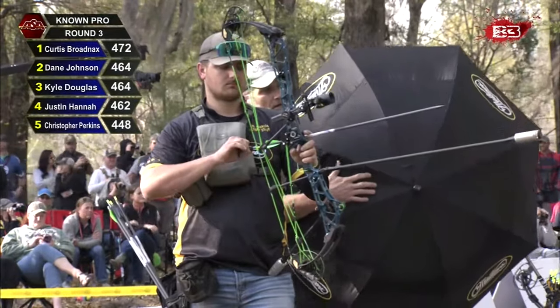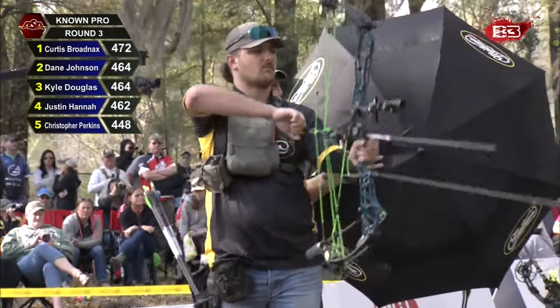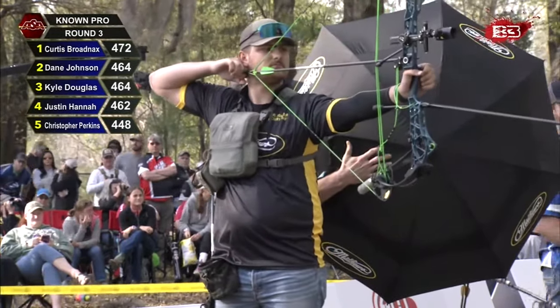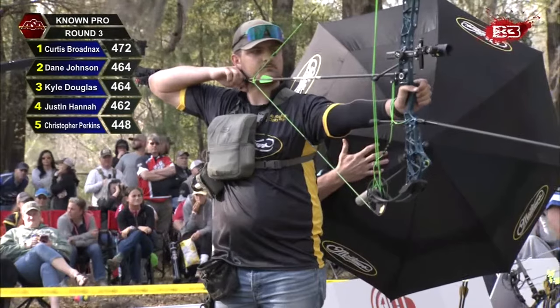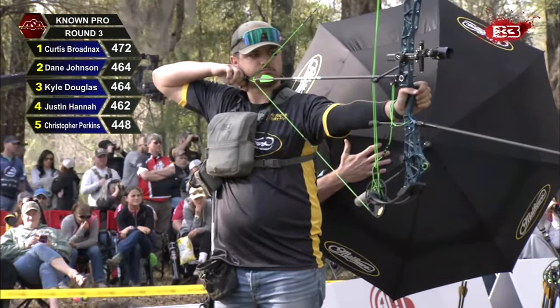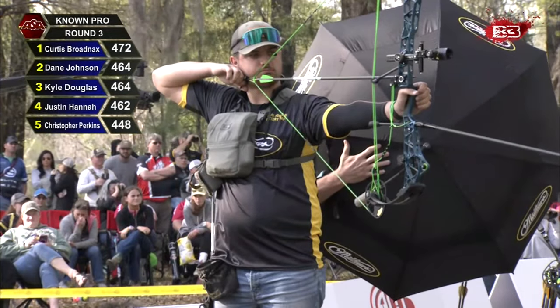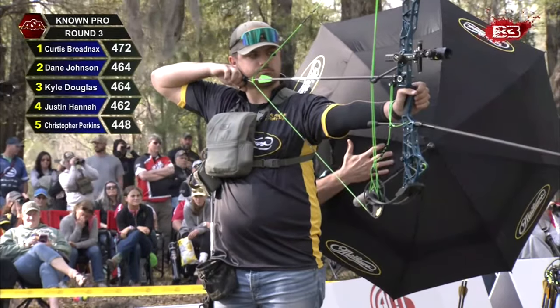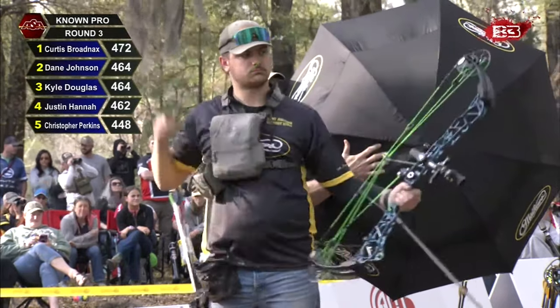Dane's a big old boy from northern Indiana. Sure is. Hearing impaired as well. Always shoots with his hearing aids in. Doesn't want to come across as having an advantage from any distractions, and so he tries to shoot with his hearing aids at normal tones. He's holding that bow good, nice and steady.